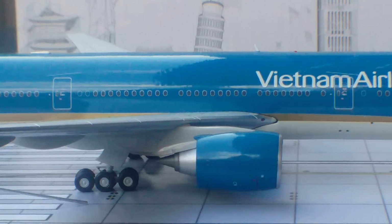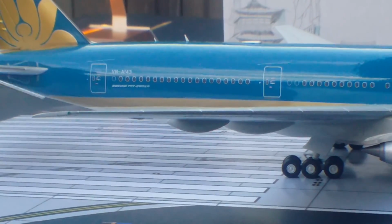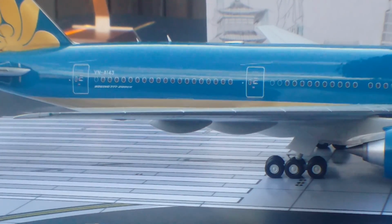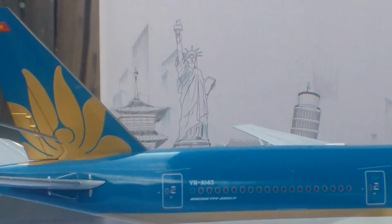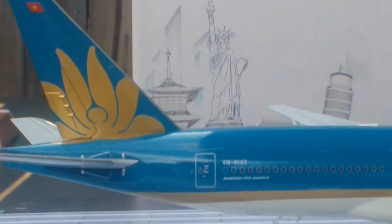See the nice little gears right there, folks. And then you come over here, you see the green navigation light as well. Now I'm going to take you to the back of the airplane, see the rest of it. Now you see the rear cargo container door, the bolt bin, the Boeing 777-200ER title, the registration number, and the Vietnam Airlines logo there as well, the Lotus flower, and the Vietnamese flag as well.